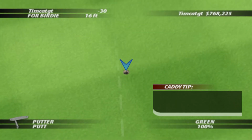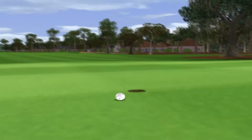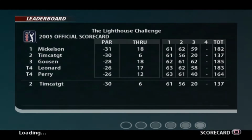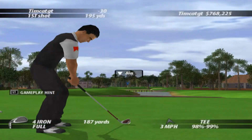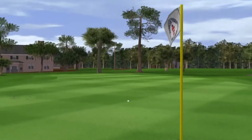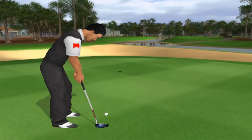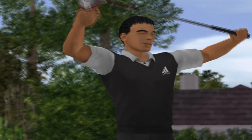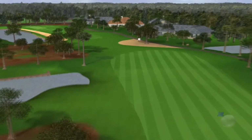This to tie for the lead. Miss this and you're looking at a bogey. Let's see if this hits the green. I think it will. This to gain a share of the lead. Now tied atop the lead. Oh, well. Not bad, not bad at all.